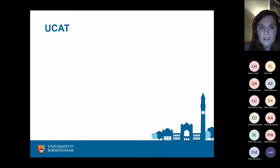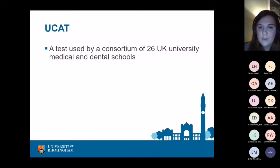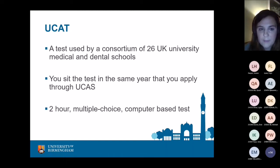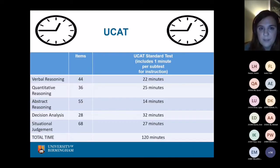So the UCAT is a test used by a consortium of 26 UK university medical and dental schools. And you sit the test in the same year that you apply through UCAS. It's a 2-hour multiple choice computer-based test. And I've just made this little diagram here of how you will split your time during the UCAT test. So you can see that most of your time will be spent on decision analysis, but it is a fairly equal split between all of the factors here.